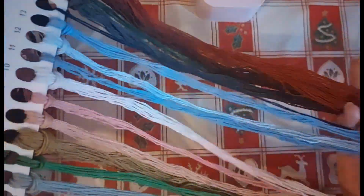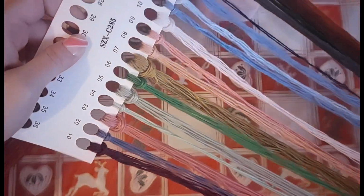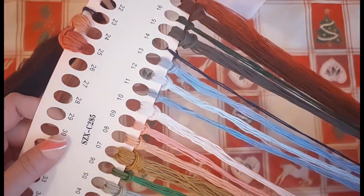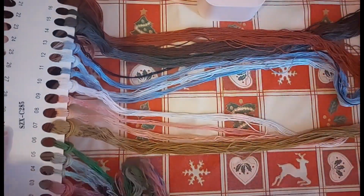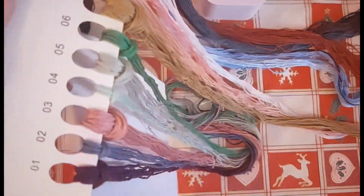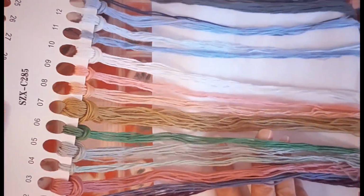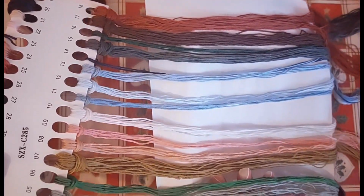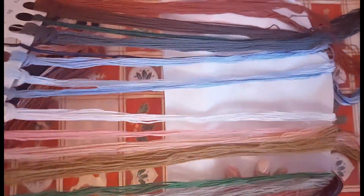Lots of it. So I've never yet run out of floss, guys. I think maybe if you were a beginner, there's a strong possibility you could run out, but they always give a really generous amount of floss actually. So there we go, there's the first lot of colours and lots of it.